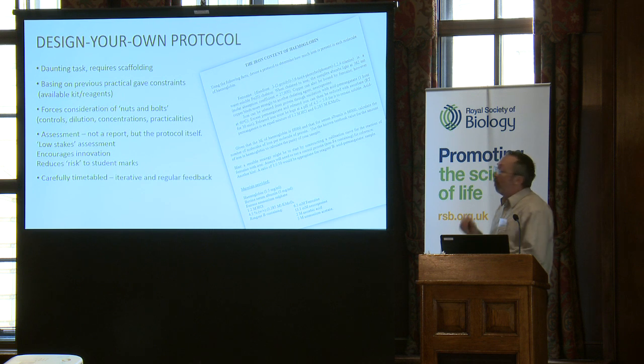Now, we don't assess this practical how we assess the other ones. For the other ones where we give the protocol, it's very standard. They write a report, we mark the report based on their results. Here, they don't write up their results. We assess the protocol itself.